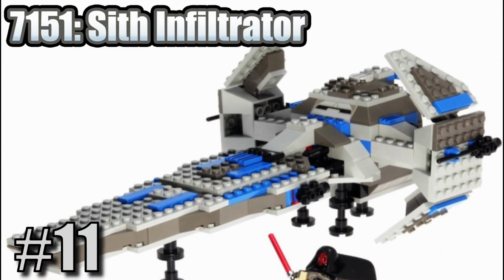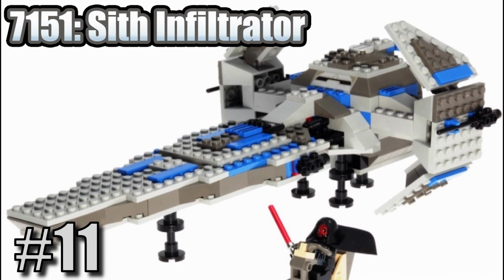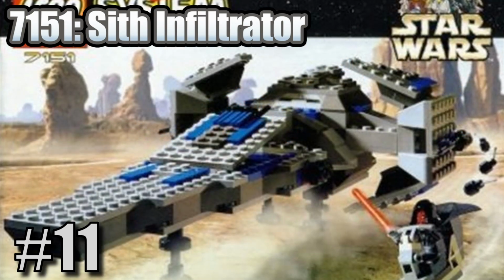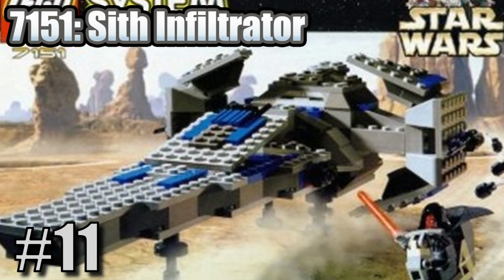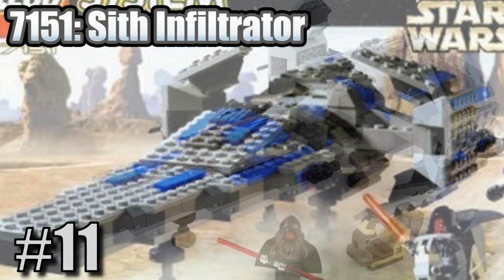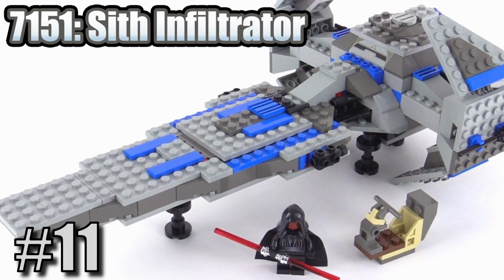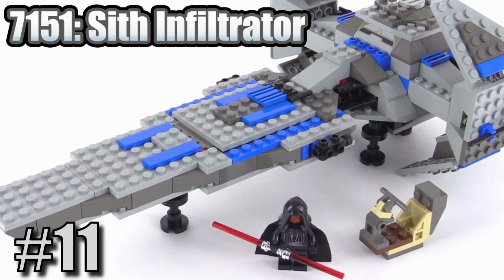So guys, coming in at number 11, we have a very controversial spot here. Some of you may put him higher, but I think it deserves the 11th place. And this is the 7151 Sith Infiltrator. Even for the time being, it was not nearly as accurate. We got only one minifigure at a retail price of $30 and 244 pieces. It wasn't the yellow from the egg, let's say. It was edgy. There were no round pieces at all. There were blue pieces in it, and it was a total mess, personally, I think.